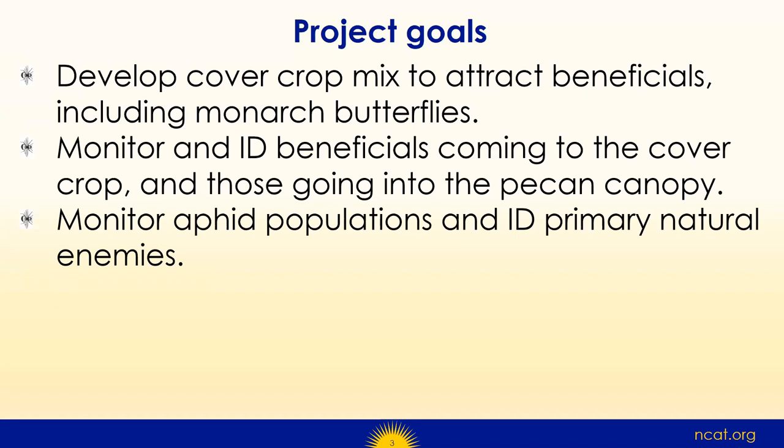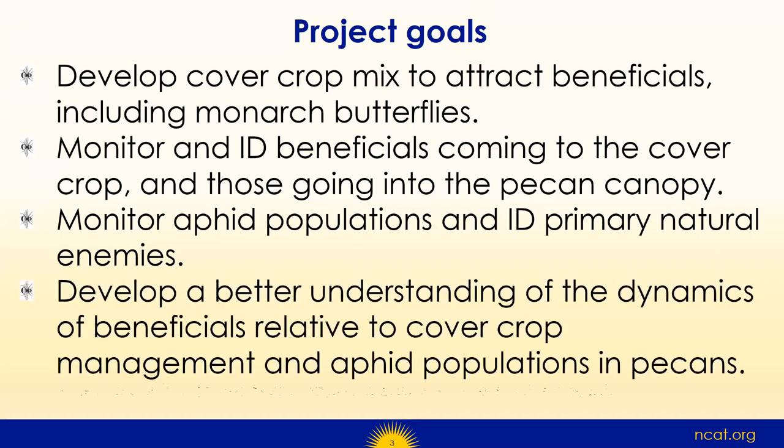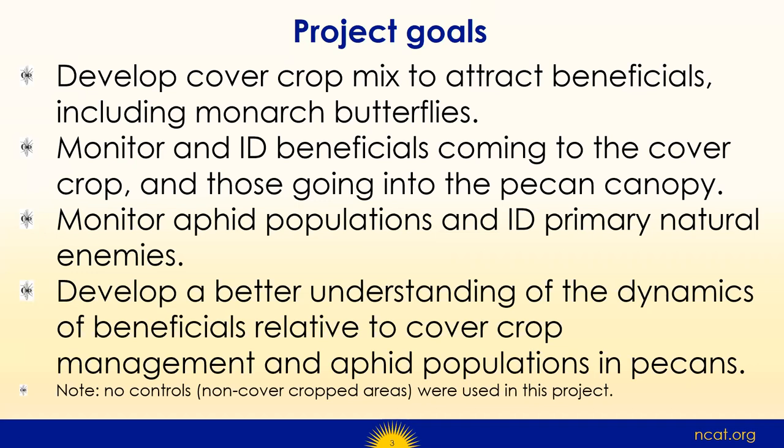We also wanted to monitor the predators and parasites of these aphids and try to develop some kind of understanding, or at least be able to speculate on the dynamics of the system relative to cover crop management, and also the aphid population dynamics in relation to the cover crop management. And it should be noted that we did not use a control, so there were no non-cover cropped areas in this situation.